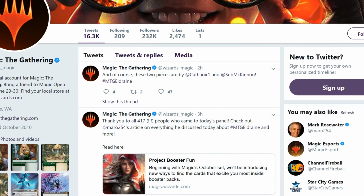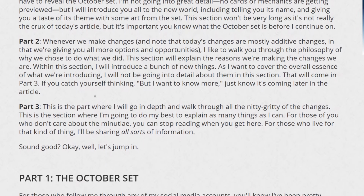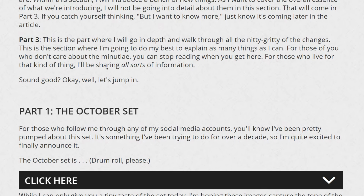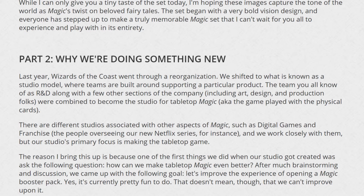Let's go over the article here. Basically, they talk about how there's a bunch of new stuff happening with the October set, and they like to make changes. When they make changes, they want to be careful. This is basically going over a lot of the information from Twitter, so I'm going to skip through a lot of it.